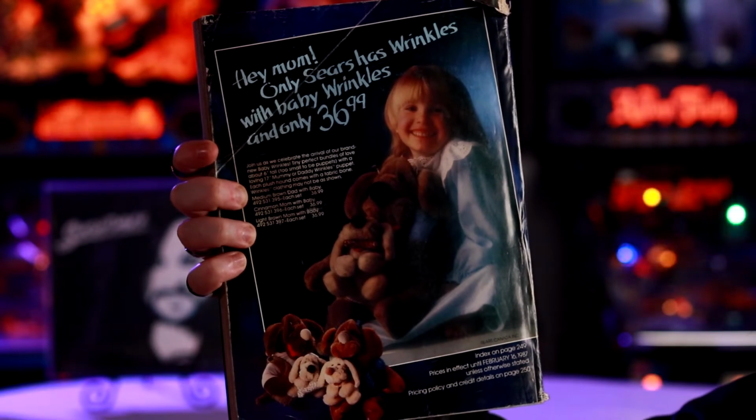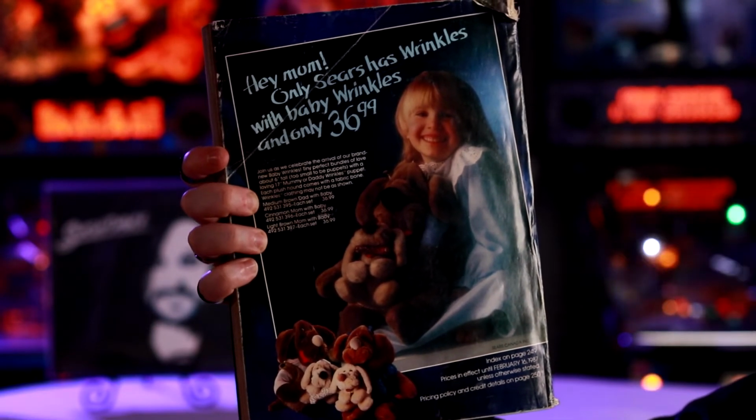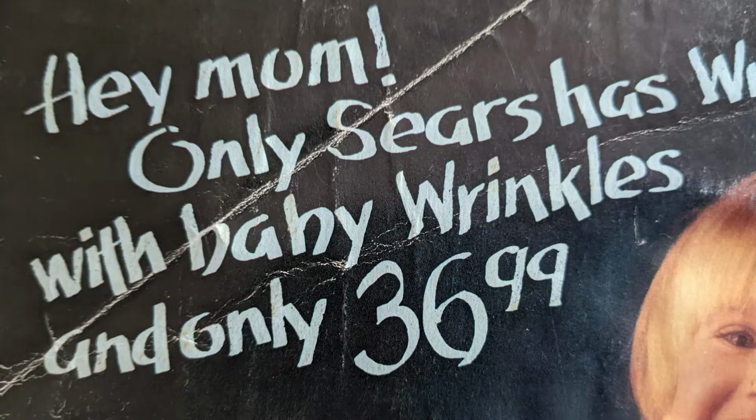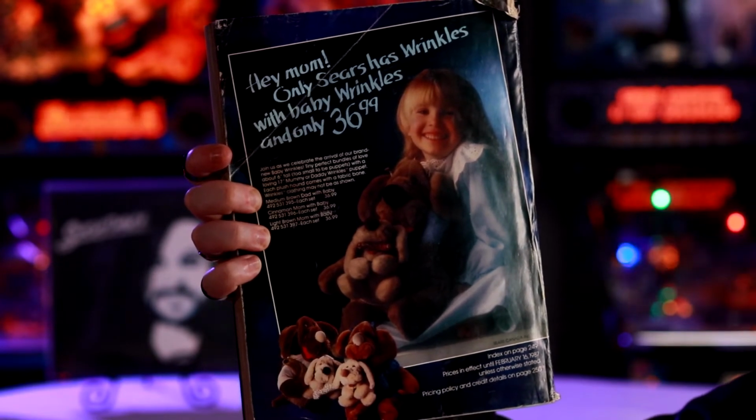Back cover, big sell here: $37 for our Wrinkles. The Wrinkles toys, the dogs. My sister had one. Those were expensive. I think the Millennium Falcon was like $40 back then, so that's an expensive Wrinkles toy. But I remember they were really popular, and obviously they made the back cover, so that was huge.